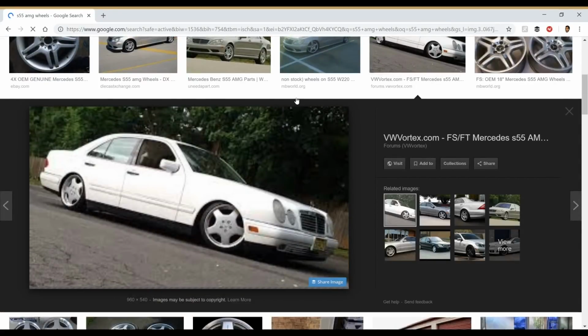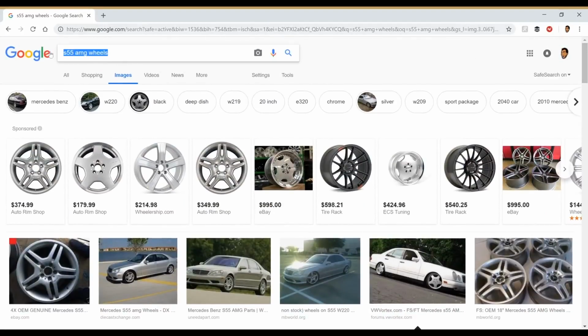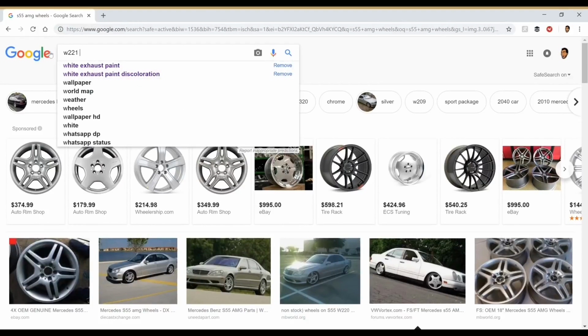Right. No, that's not what I'm talking about. I'm talking about the body style S-Class that you have. Oh, okay. Okay, so let me see, because that would be a W221 S65. Let me just make sure that we are, yep, okay. S65 AMG wheels.